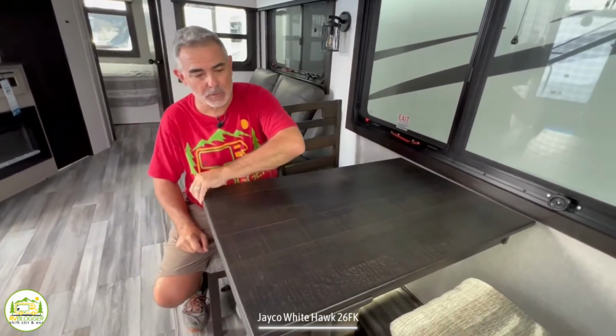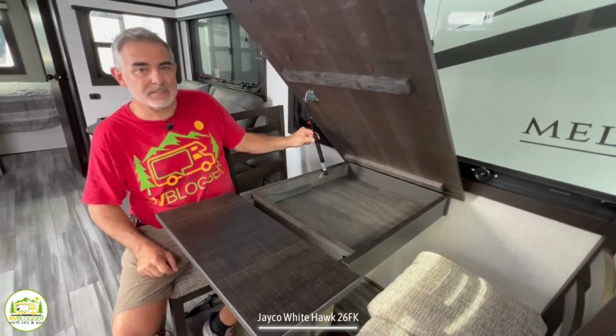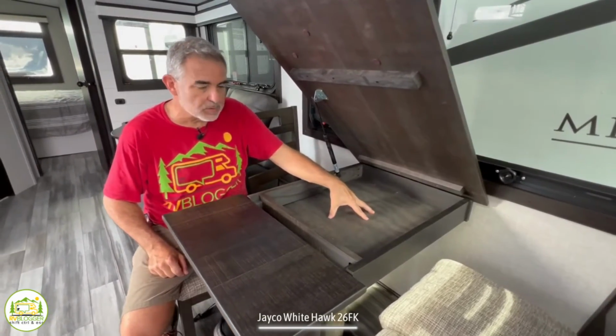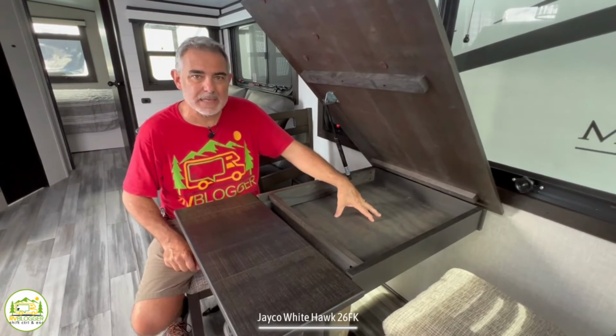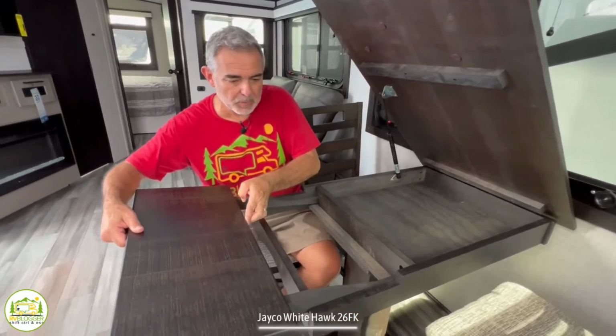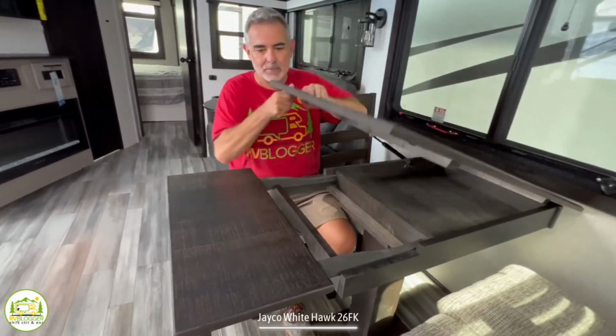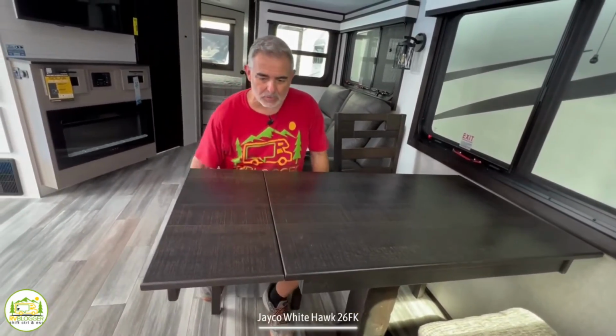This dinette table is so cool. You just lift it up. It's got a little brace in here to hold the table up, and then it's got all this storage under here. So you could put cards or games or things like that under here, and then it's got a little extension built in. You just pull this out and then lower your tabletop back down, and now you got all this extra room. I can scooch over. I'm not going to be banging into Susan all night.